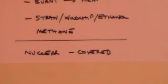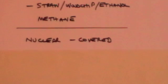We'll cover the effects of coal and oil when we look at the human impact on the environment later on, and we have already covered the implications of using nuclear fuel when we looked at nuclear fission and nuclear fusion. So we'll finish this video just by considering the overall issues that need to be considered when you select a power source for your energy supply.